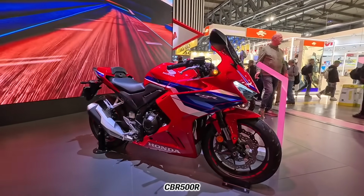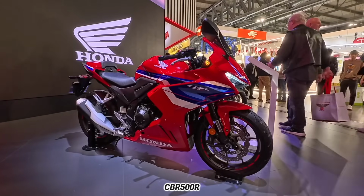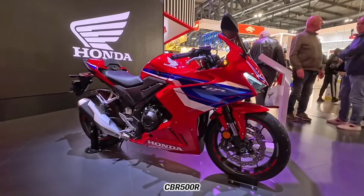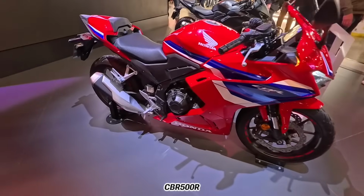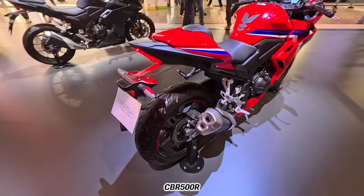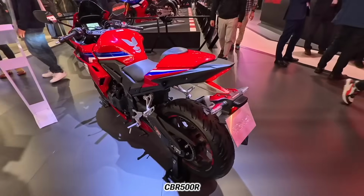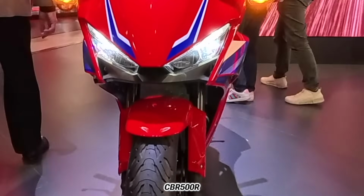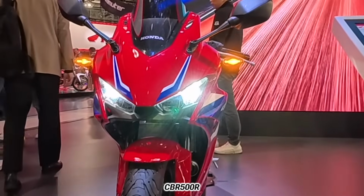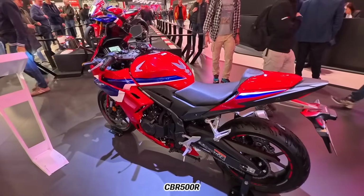The engine is a 471cc parallel twin. It makes 47 horsepower at 8,600 RPM and 31.7 foot-pounds of torque at 6,500 RPM. The suspension is not adjustable except for preload in the back. Overall, it seems like it has all the Fireblade looks, but with everyday usability. You even get little winglets, which is funny, but nice. I like this guy. I definitely let him buy me a drink in this EICMA Honda club.